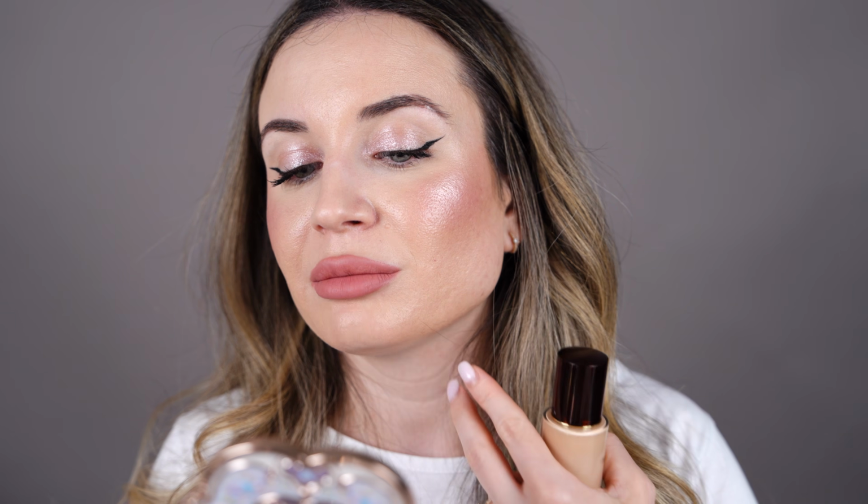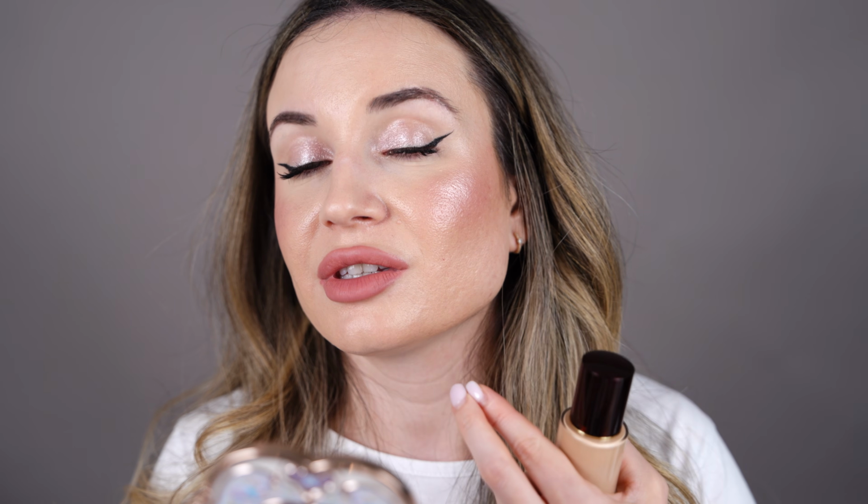For now I like the finish, it looks very natural on the skin. But my hair is already sticking to my face, and I hate that. I feel like I liked this one more, this Terracotta Le Teint, because this one has more coverage and a matte finish. So if you have oily skin, I recommend you get this one. For now, I'm not very impressed with this foundation, maybe because I really hate the color. But I want to test it more to see if it's long lasting.